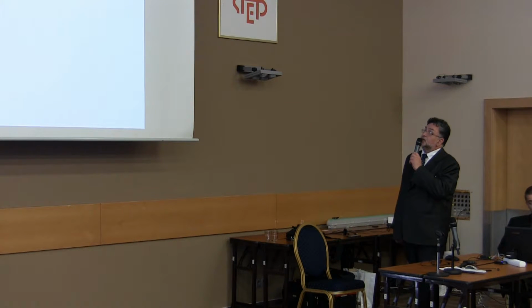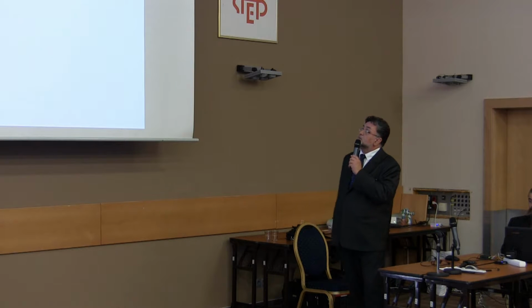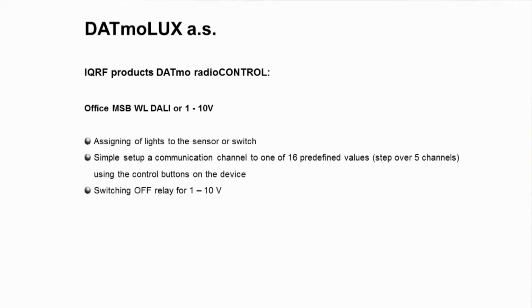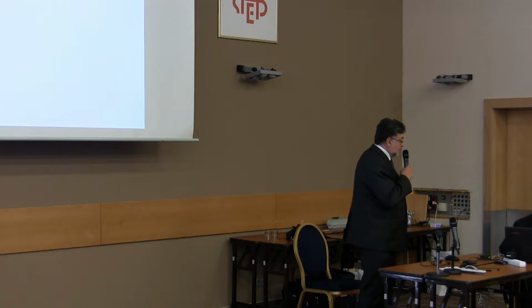For office, we could assign lights to a sensor or switch. We will show it and simply set up a communication channel to one of 6 predefined values. For 1 to 10 volts dimming, we have a relay switch for off. And now I go to my colleague.